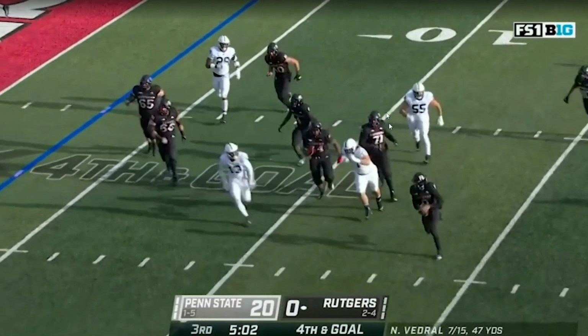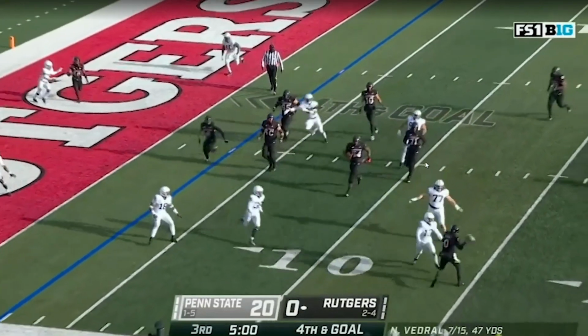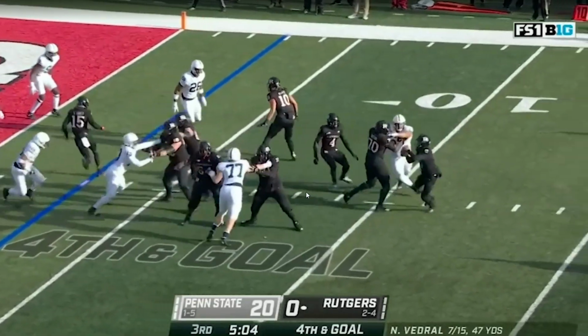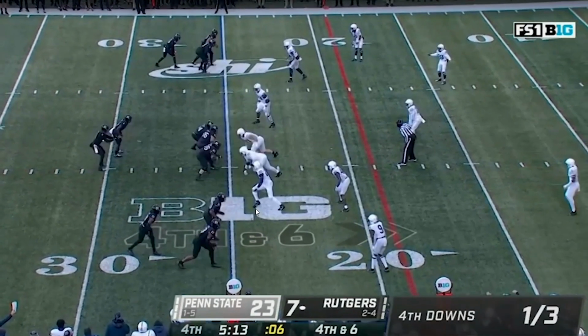But watch the pursuit by 77 and 55. Look at this getting downfield. The reason this play even moved out on a 4th and goal was because 55, Shelton, did such a great job getting up the field. Man, I love watching these guys get after it.